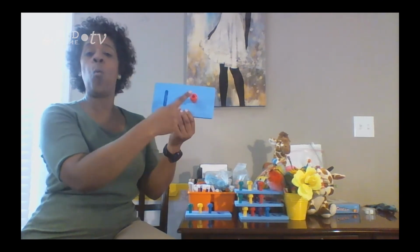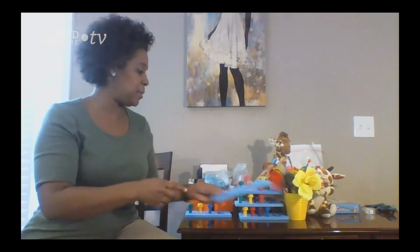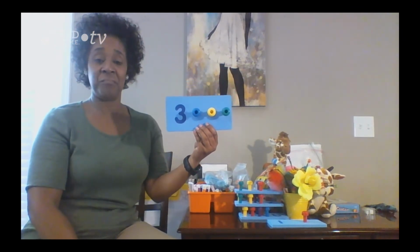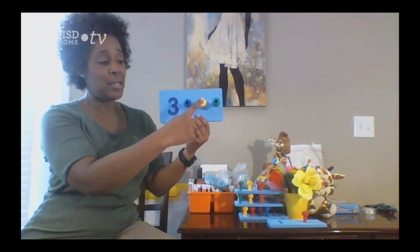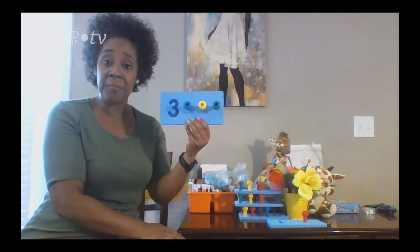You ready? 1. And then we have the number, the symbol to represent 1. So I'm going to ask you, how many red pegs do you see? How many red pegs did you count? Awesome. That was easy. You counted 1. We're going to put that one down. Let's go to another one. Let's look at these pegs. Let's touch it and count it. 1, 2, 3. How many pegs did you count?